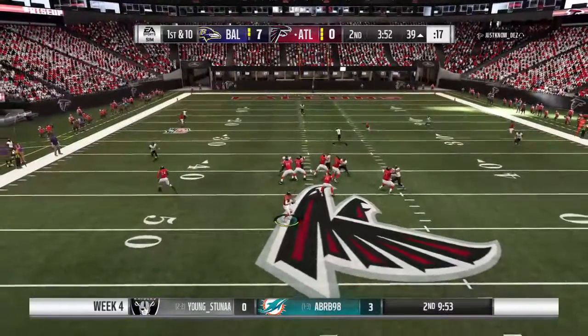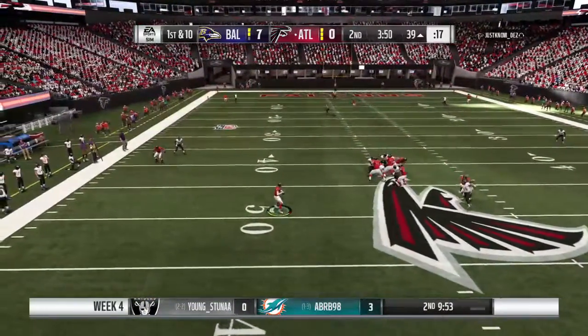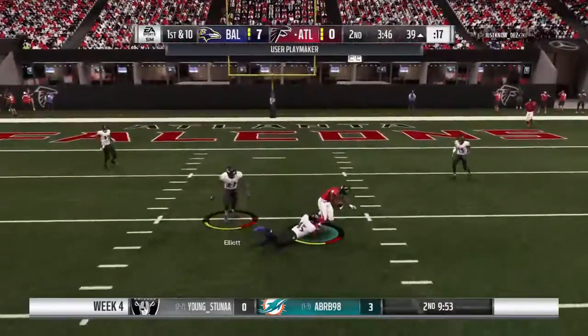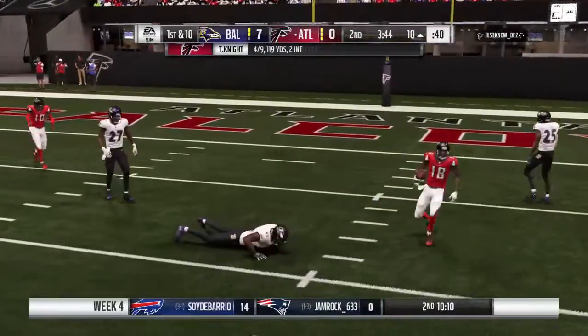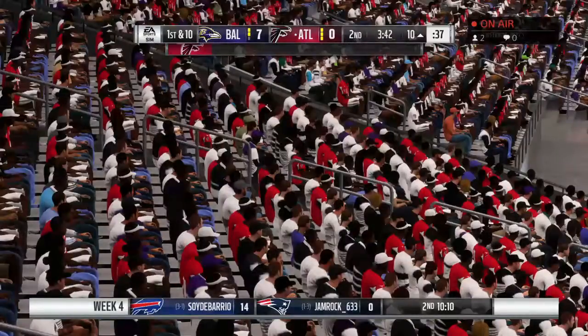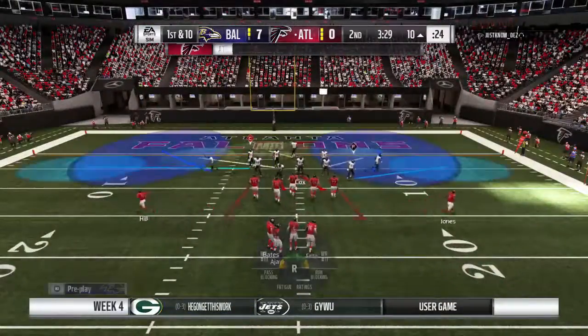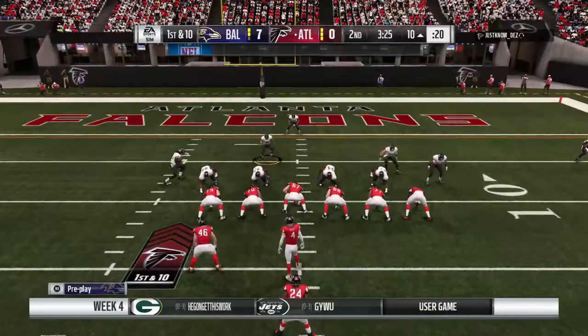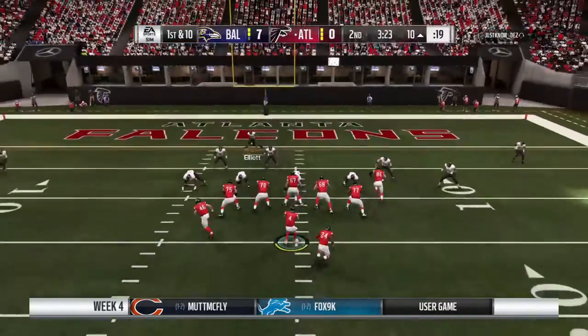Trying to shake off the interception. He'll look to throw. Wide open receiver complete. And he's taken down, but not before reaching the 10-yard line. He got 29 yards that time. This offense finding its legs now. Here's another 1st and 10.